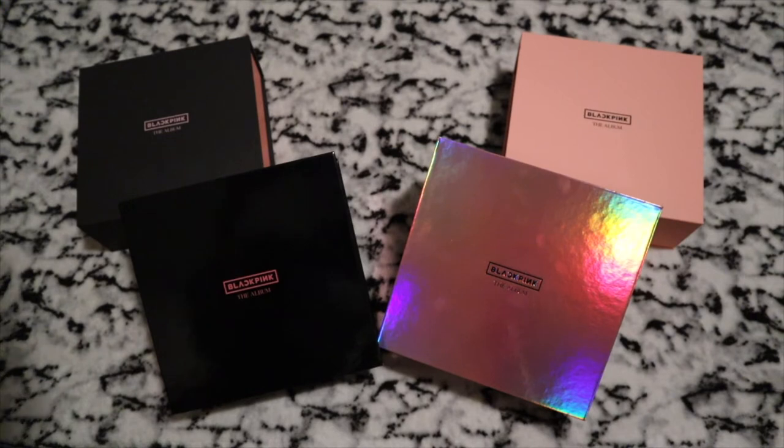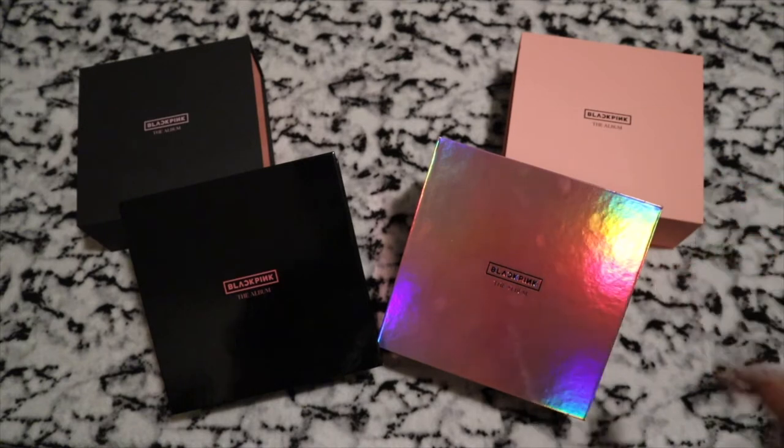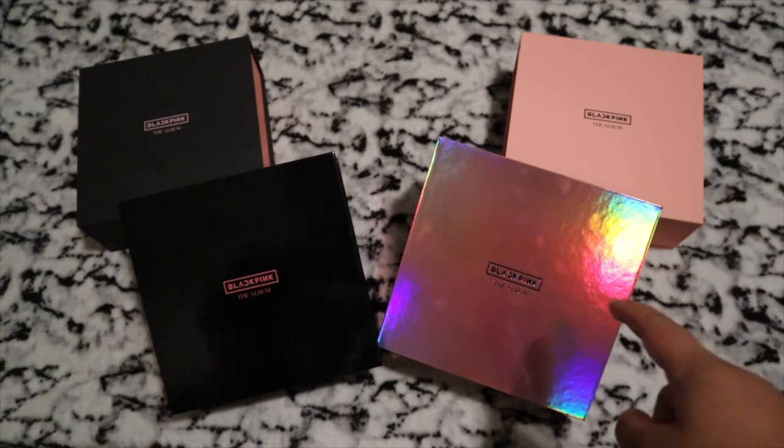There is a CD, a hardcover photo book with 96 pages, four postcards, one credit sheet, two random photo cards, two random postcards, one random sticker, one random poster, and one mounted photo card. So there's a lot of things inside of it, but I just can't wait to see what it looks like. So yeah, by the way, this is version 1, this is version 2, this is version 3, and this is version 4.